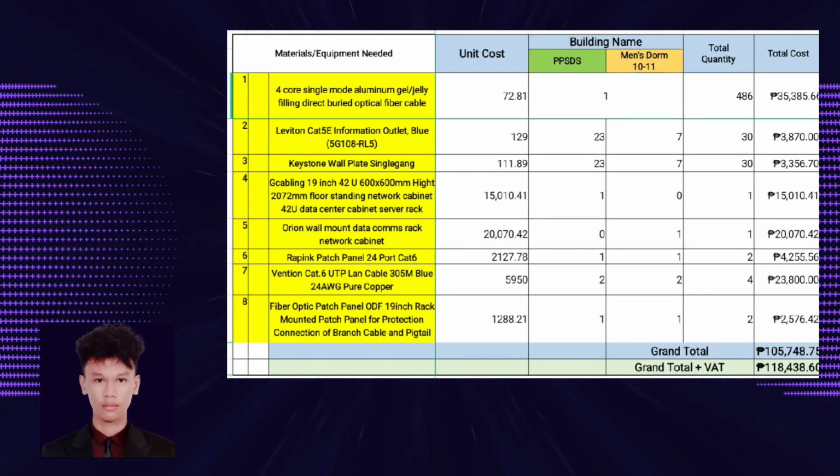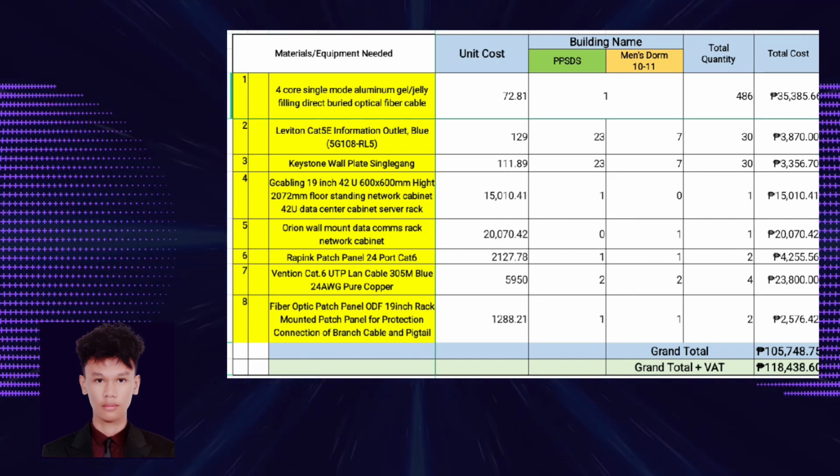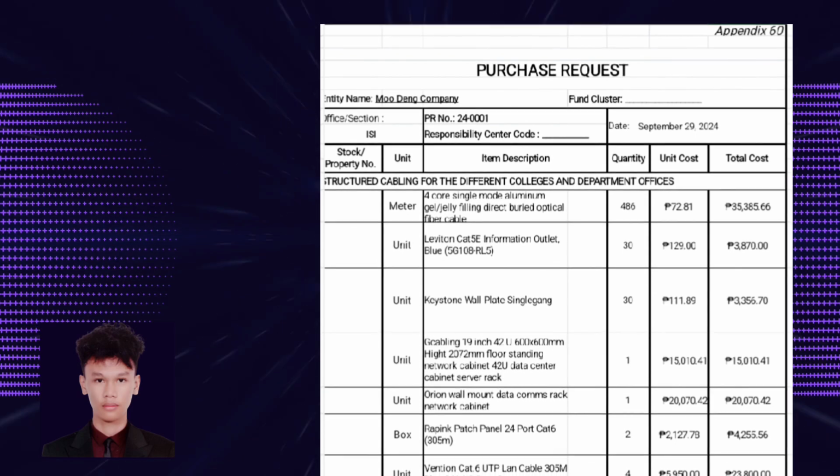I will be discussing the bill of materials. The passive materials that we use are fiber optic cable, Cat6 keystone wall plate, cabinet server rack or data center cabinet server rack, network cabinet, patch panel or patch panel Cat6, Cat6 UTP LAN cable, and fiber optic patch panel. And the total cost of each material is 105,748.